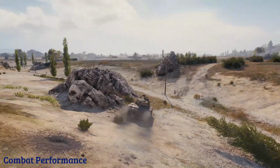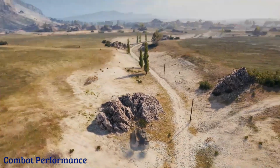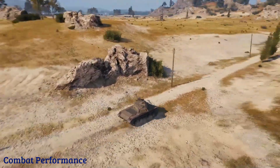But let's be clear, it wasn't invincible. Against medium or heavy tanks, its thin armor was a liability. A direct hit could be devastating. That's why Bulldog crews relied on movement, cover, and surprise, not brute force.